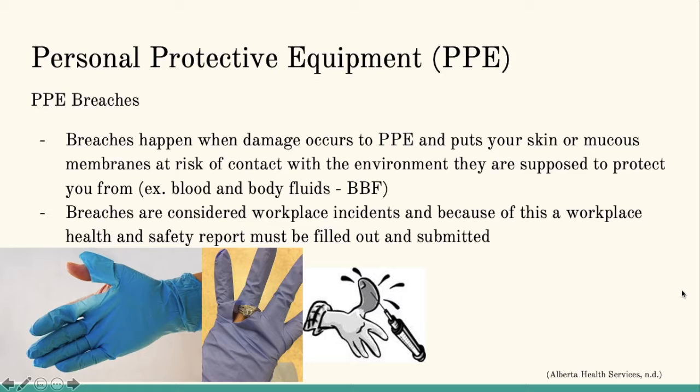Maybe you just got done giving someone a shot of something, and maybe you slip and you poke yourself with the needle. Hopefully that doesn't happen, but it does happen sometimes. So be very, very careful. And they're workplace incidents.